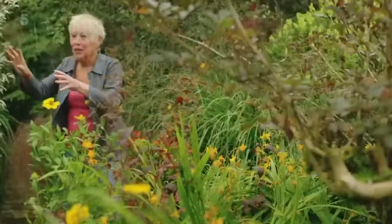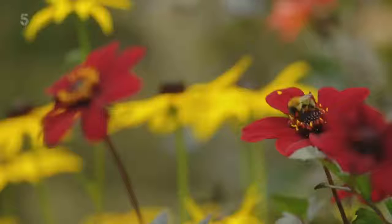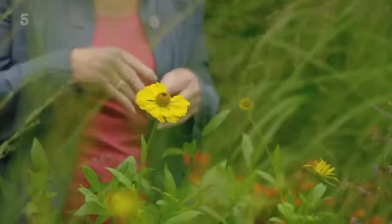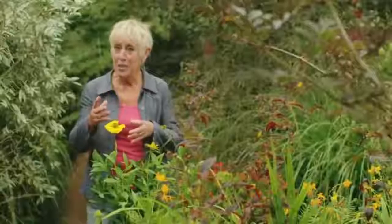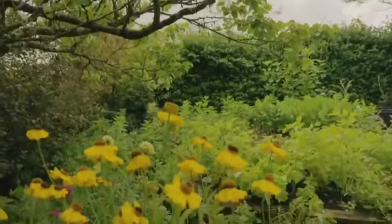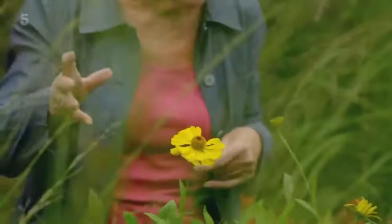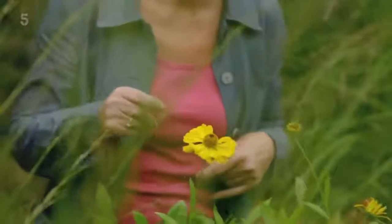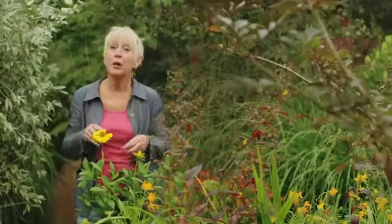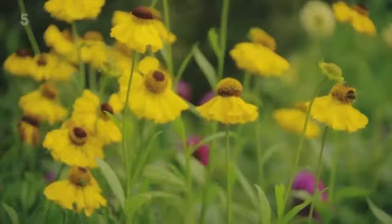Walking down here, you're aware that everything's changing. Everything's becoming more and more autumnal. I love heleniums. They flower for ages and ages, and they're very, very easy. They're straightforward plants to grow, very accommodating, providing they have sunshine, reasonably well-drained soil, and they'll keep on going year after year after year. The clumps get bigger and bigger.